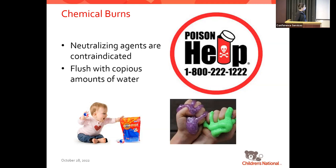Tide Pods was another thing that we're seeing. I think both of these definitely with less frequency, but something to think about. Irrigation, neutralizing agents are contraindicated, and poison control.